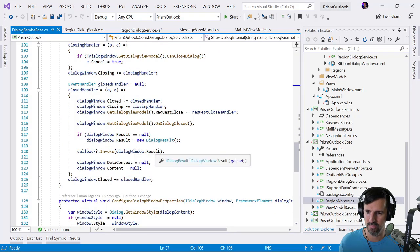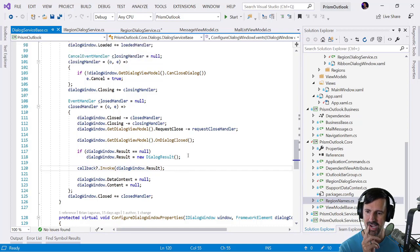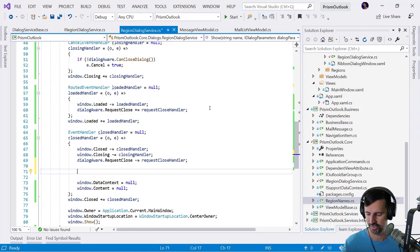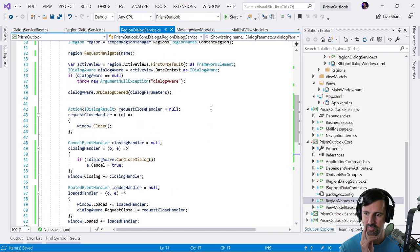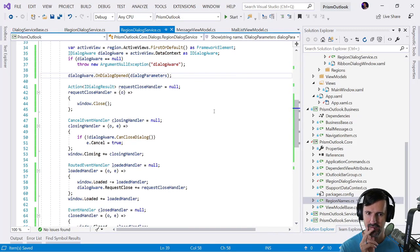Oh yeah, I have a result. Oh, I need a result. Gotcha. Okay. Callback. Yeah, that's what we need. So in Prism, very interesting. This is a slightly different approach, but maybe I could take the Prism approach. Maybe. But that would require something.